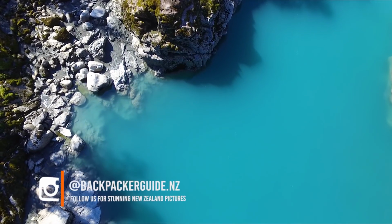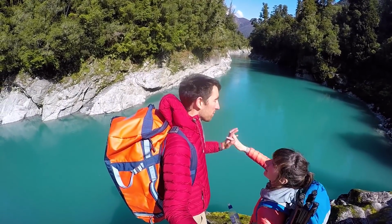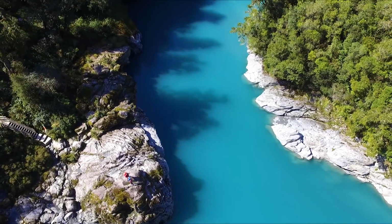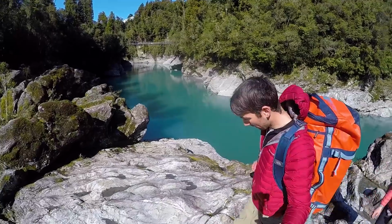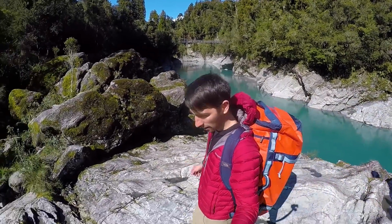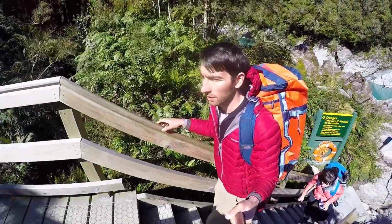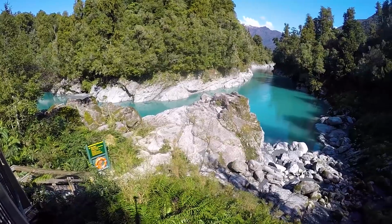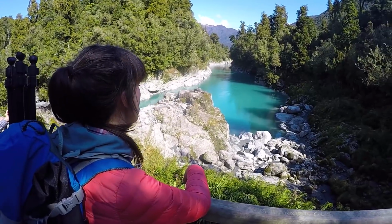After climbing on almost every single rock that we could and taking about 200 pictures, that's the actual camera count for Laura today, we are making our way back toward the camper van. Despite the fact that this is winter right now, we are getting a little bit hot. The Hokitika Gorge is the place to be today. There is not a cloud on the horizon and everything looks absolutely gorgeous.